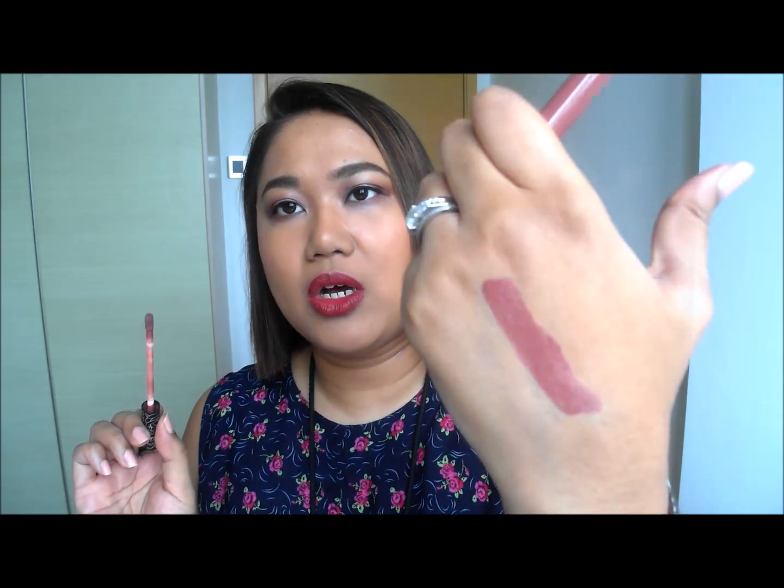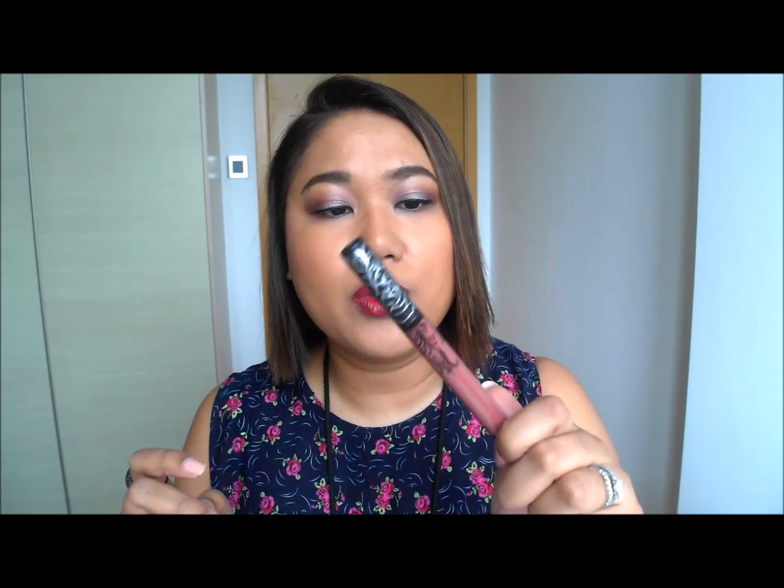When I say liquid lipstick, this is hands down my favorite liquid lipstick formula of all time. It is already drying off to a matte finish, as you can see there. It's so nice. The color is perfect. Everything is perfect about it. I've just been wearing this non-stop. I don't need a lip liner with this. It just goes on really nicely on my lips.